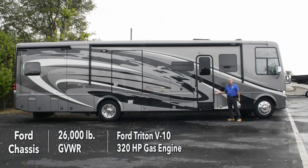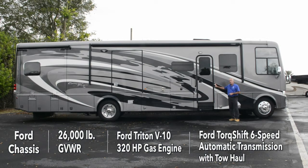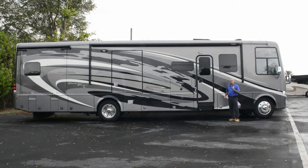It's powered by a Ford Triton V10 gas engine offering 320 horsepower, and it's got a Ford TorqShift 6-speed automatic transmission with the tow haul feature. But the reason we're here is to really check out the wheelchair accessibility on this coach.